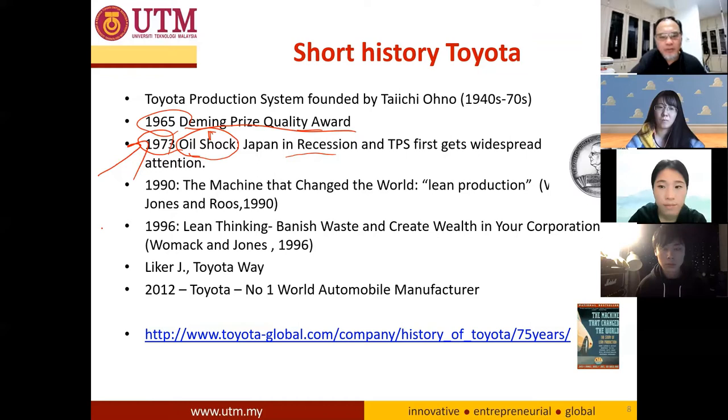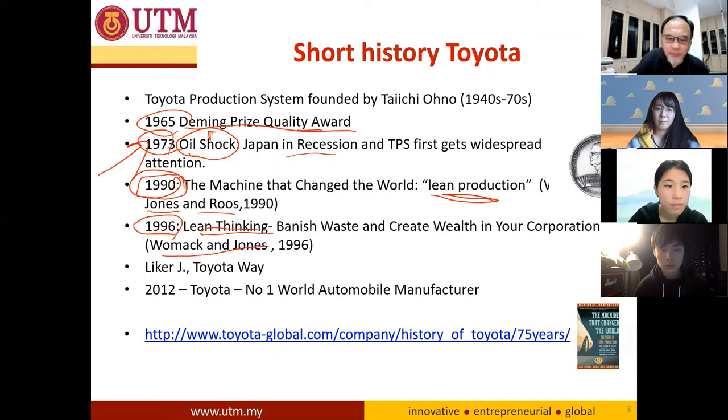But in terms of TPS, the West, America only knew it from 1990, as lean production. So the book by Womack and Jones, same book here, Womack and Jones. This is a new revised version, 1996, Lean Thinking. Of course, they cannot use Toyota Production System because it's Toyota. So they created Lean Thinking, which is actually Toyota TPS. We banish waste and create wealth.